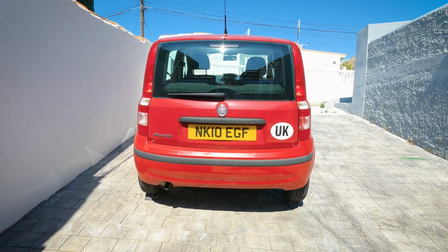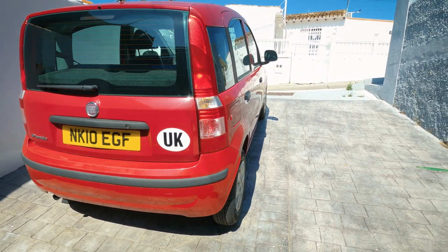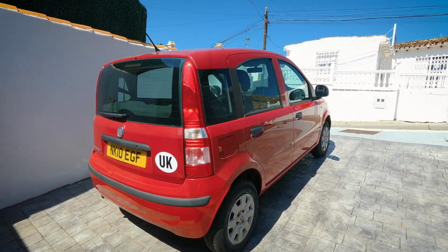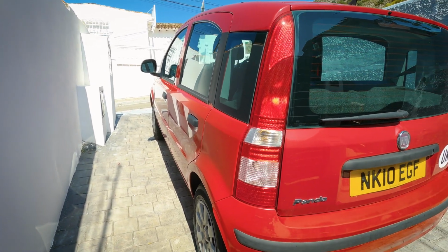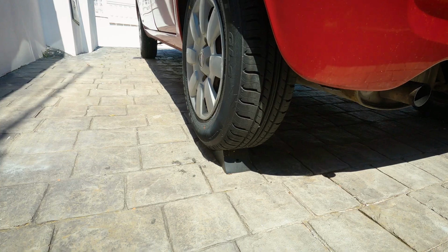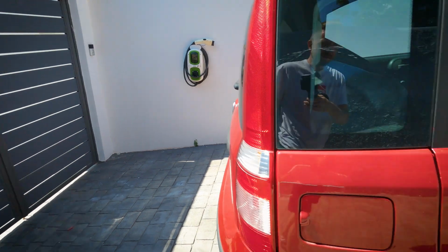There she is, in all her glory. Now, I parked this up in February and we're now in June. Still looks all right, doesn't it, considering it's been parked here in the baking Spanish sun all this time. I left it purposely in gear with the handbrake off because I didn't want to lock the handbrake on. And I bought these little chocks for it. It might be a bit overkill really, but I didn't want it rolling back into my gates.